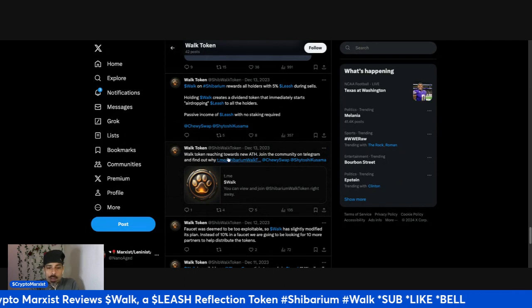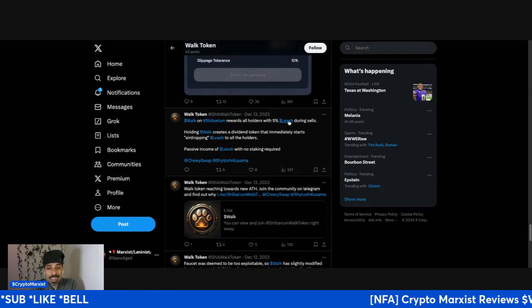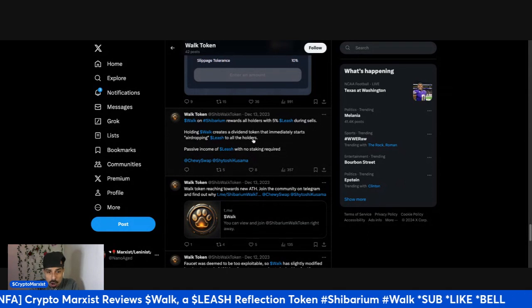So Walk token reaching towards a new all-time high. This is December 13th. It says holding Walk on Shibarium rewards all holders with 5% Leash during sales. That's actually pretty good. Holding Walk creates a dividend token that immediately starts airdropping Leash to all the holders.